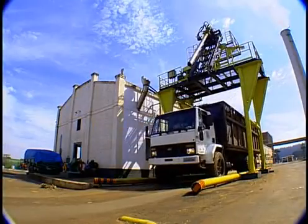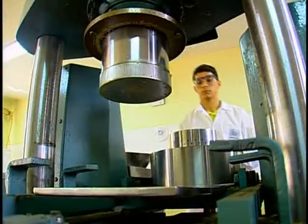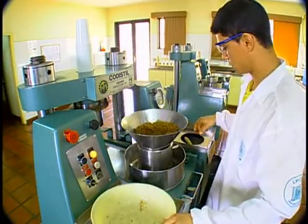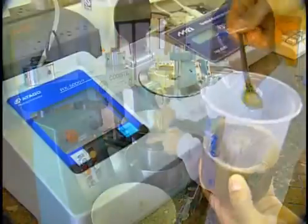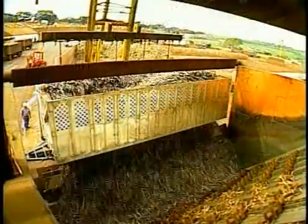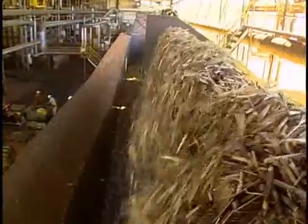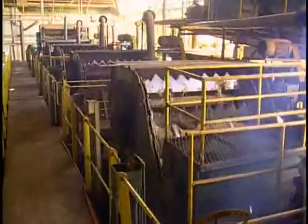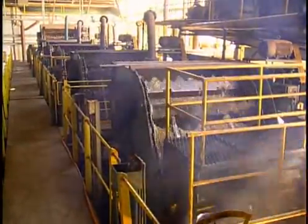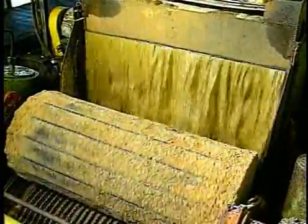Samples of organic sugarcane are continuously analyzed in the quality controlled laboratory. The mill maintains strict standards on raw material quality. The sugarcane is then loaded onto a conveyor system, which in turn feeds the mechanical grinders that crush the cane to remove the juice. During organic cane juice extraction, potable water is added to improve the sucrose extraction rate. No synthetic or chemical products can be used in the production of organic sugar.